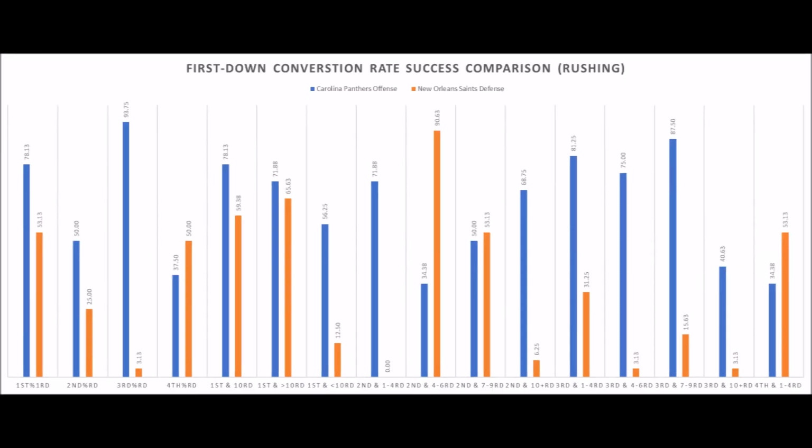Then, of course, you get to rushing downs. Panthers rushing offense versus Saints rushing defense, which is basically the ability to create first downs with the run in various downs and distances. In this particular area, the Panthers are favored on first, second, and third down. So the Panthers, I think, will have success rushing the football in this game against the Saints defense, which is kind of the weakness of the Saints defense: the inability to prevent the run.